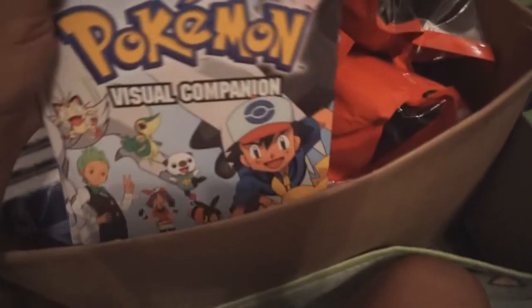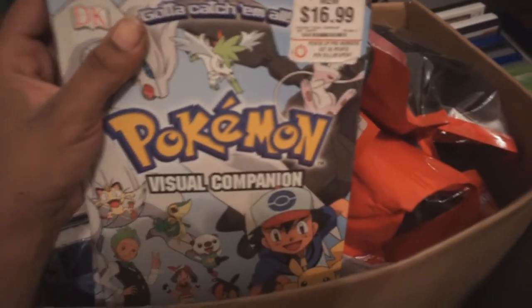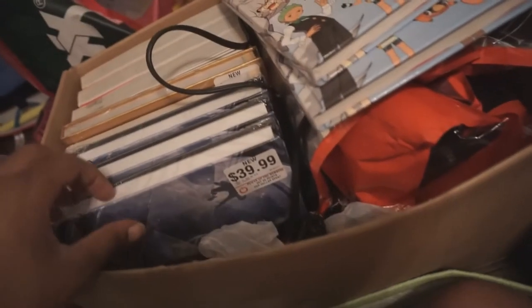Pokemon Visual Companion. And as you can see, still has the sticker on there. Brand new. They also threw out these Prey. I guess these are manuals.